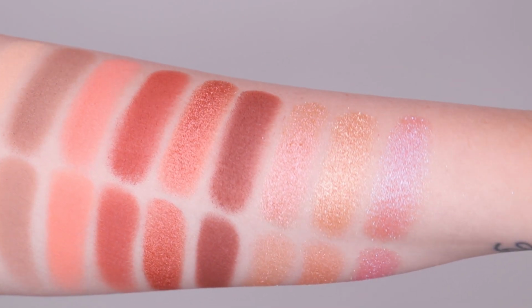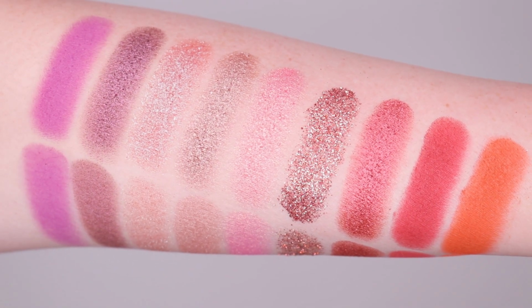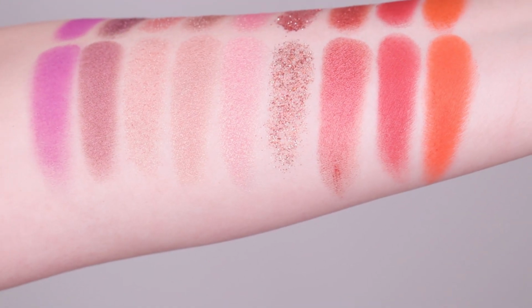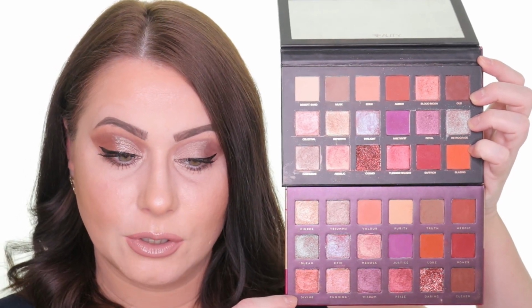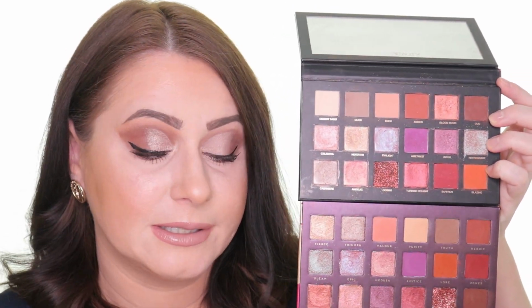When you apply it on your arm using finger swatches, when you apply them on the eye, the shades in the Bad Habit palette, especially the matte shades, seem to be more red tone, so they are not as cool toned as the Huda Beauty Desert Dusk palette shades are. However, once you apply everything, it really balances itself out.